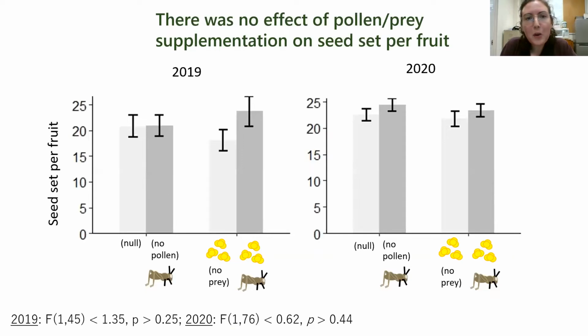So unusually, this is a graph where the y-axis is the seed set for fruit, and the x-axis is our different feeding or pollination trials for the pollen versus prey supplementation experiment. Left is the 2019 trial, right is the 2020 trial, and there are no significant differences between any of the bars here. So we didn't observe a difference in reproductive success, on a per fruit basis, between adding pollen or prey, or neither or both.